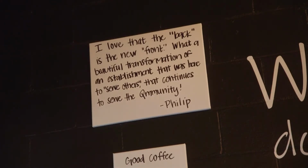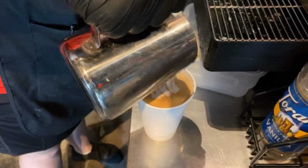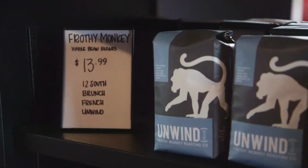Now, most importantly, you've poured me a cup of what you say is your most popular brew. I depend on about 3 or 4 cups of coffee a day. Tell folks what's so special about this particular product. Frothy just hit the nail on the head with the 12 South blend, and 12 South is named after their original coffee shop on 12 South in Nashville. And I've been there, by the way, and this is somewhat similar. This is very, very nice.